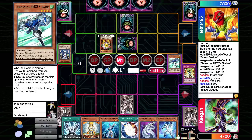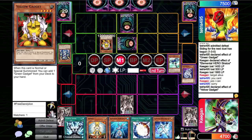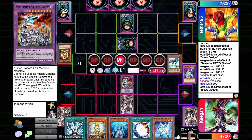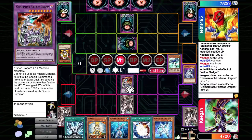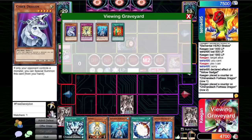I think it's time we have to make 2 plays. So I think we're going to special summon Cyber Dragon and try to Chimera Tech with their monster. And then I think we attack the set. It's probably going to be a Fossil Dyna, but we'll see what it is. D-Prison, wow, okay. Maybe it's not a Fossil Dyna. That's really strange. They would D-Prison there.